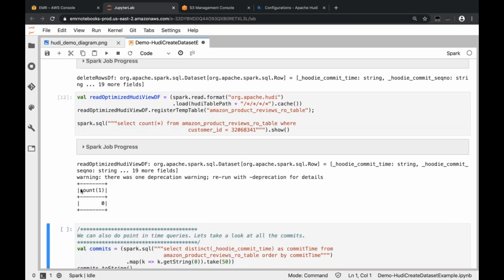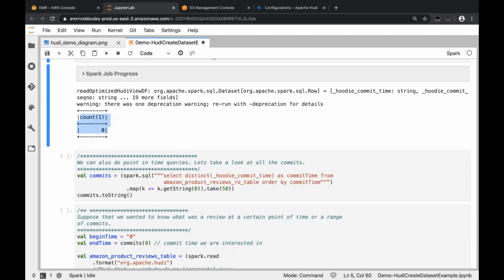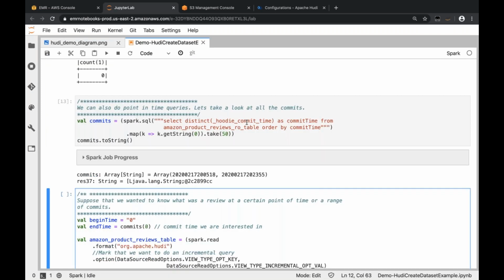Now, as you can see from the output, there is no record with the customer ID 320-68341. This implies that that record has been removed from the Hudi dataset. With Hudi, you can also do point-in-time queries.